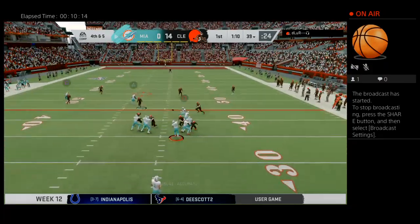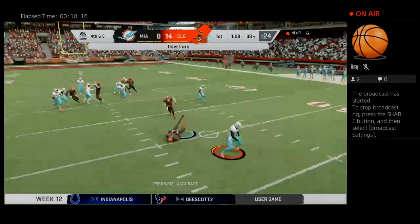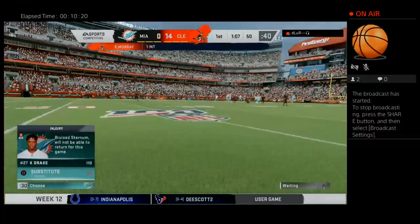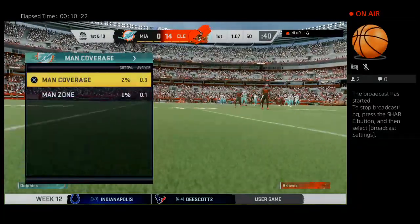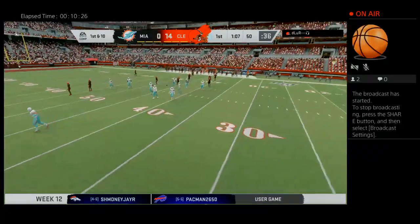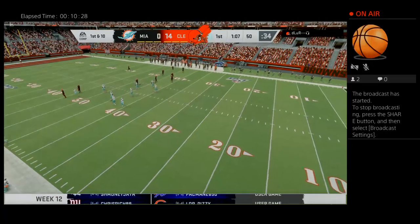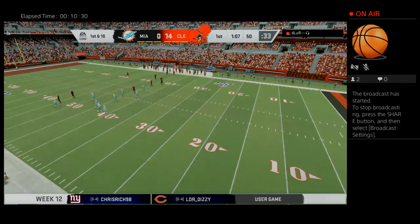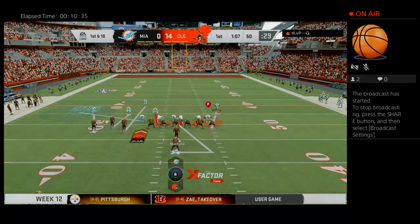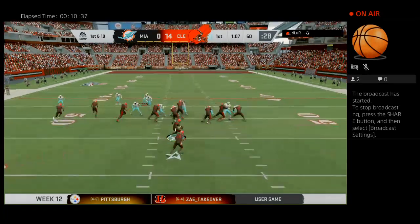And how about this, a fake? Oh, but this is going to backfire as it's intercepted. Picked off by Eric Murray. And his guys will set up shop at midfield at the 50-yard line. For the Browns, good starting field position as they have it 1st and 10 right at the 50-yard line.